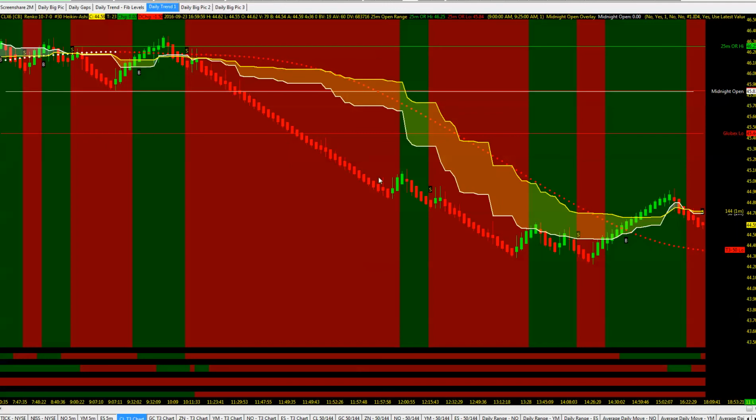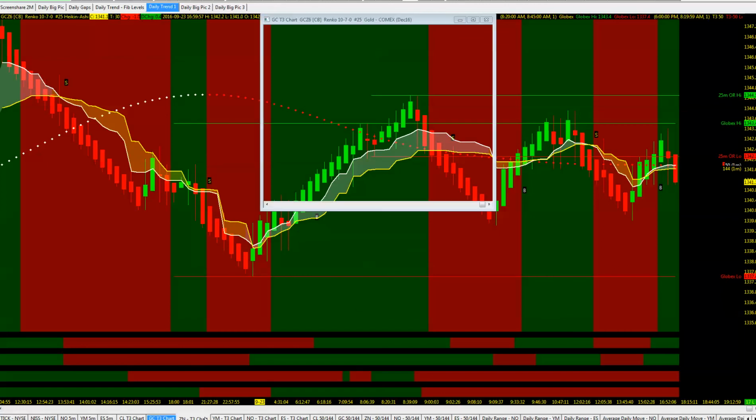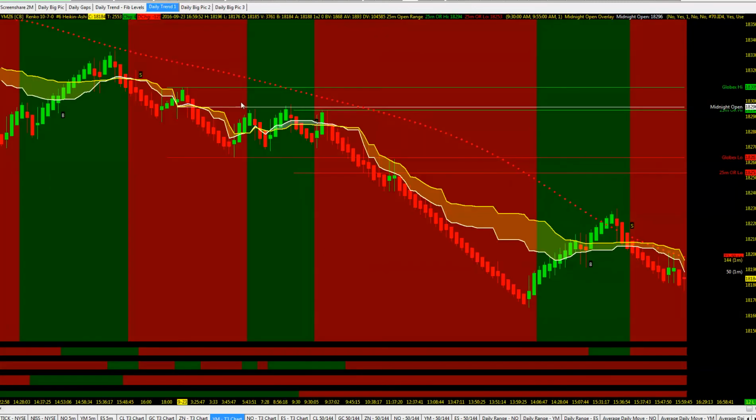You might have stalled, you might have waited on the Globex low, but there it was underneath the midnight open and all the way down. So sweet move on the crude today. Gold, not much to talk of as a chop within the range here. Price action again on the bonds to the upside and then overnight, and that was it for the most part in the inside session. YM, again, we showed that nice long trending move, so downtrend today. Solid Heikin-Ashi bars all the way downside with 5 charts in the red.